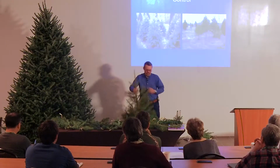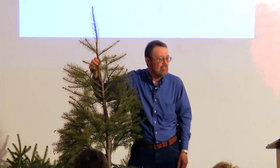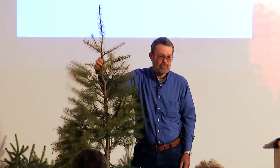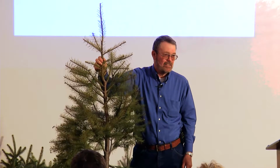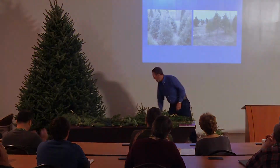This is a top off a 6-foot tree. I just cut it off the other day. Isn't that beautiful? That's genetics for you. Bad genetics. Genetics plays a big part in this industry. Hopefully we'll learn some of that.